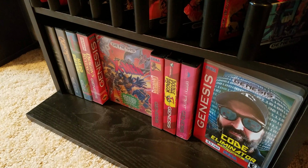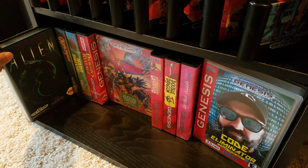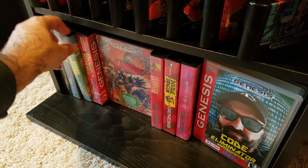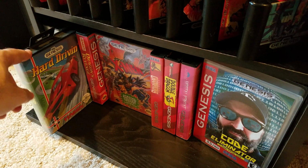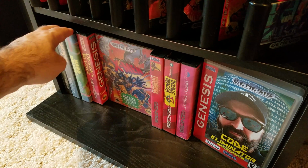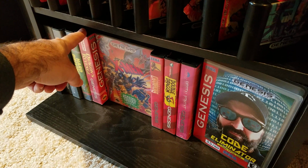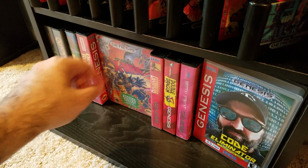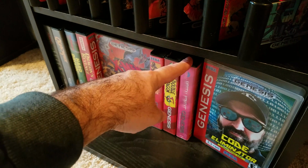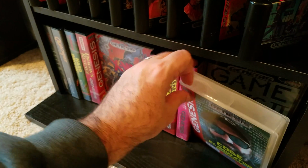Moving down to the bottom shelf, we have Alien 3, Quackshot, that's actually a lot of fun, starring Donald Duck. Hard Driving. Now this is a cool game in the arcade, with a dedicated arcade cabinet, and it's got a cockpit, and you sit in there and you do like a loop-de-loop, and it's really fun. Dragon's Revenge, which is an awesome pinball game. X-Men, Eternal Champions, Double Dragon 5, Mortal Kombat Classic, and then we got some of John Hancock's homebrews.